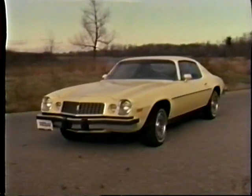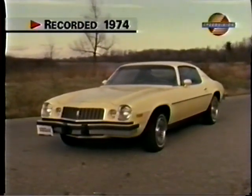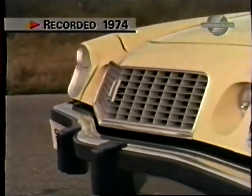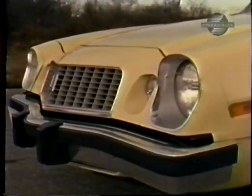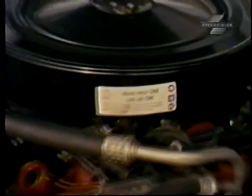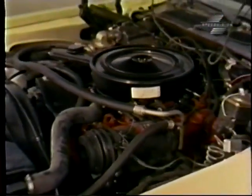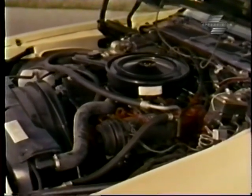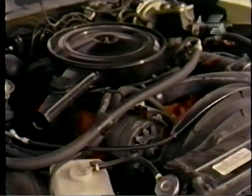Two models of the Camaro go to the marketplace for 1974: the economical sport coupe, and our tester, the luxurious type LT. The Z28 option is also available. Our car featured the standard V8 engine with 350 cubic inches and a two-barrel carb, delivering 145 horsepower. It replaces the 307 cubic incher used in previous models.